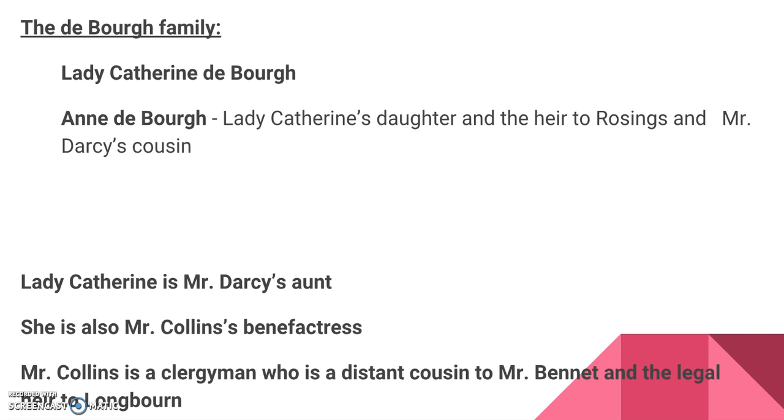Mr. Collins is, yes, a clergyman, but he's also, and more importantly, a distant cousin of Mr. Bennet, and he is the legal heir to Longbourn. I hope this will help you keep everything straight in your mind so that you can enjoy the novel.